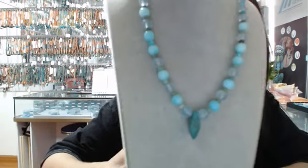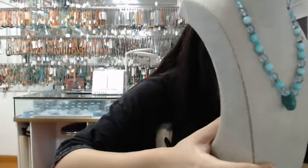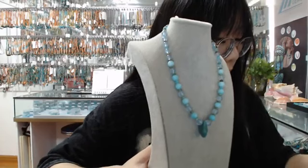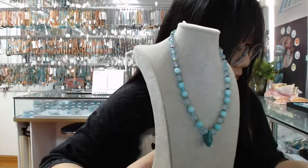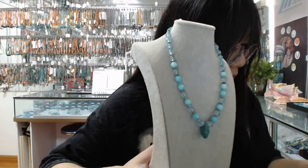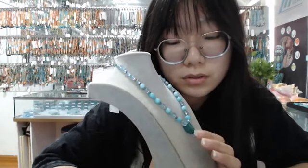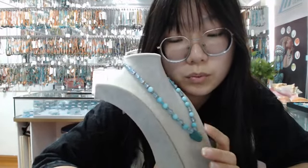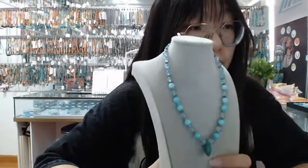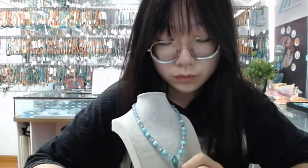You can see some details about this necklace. I think this necklace is very suitable for women to wear. You can buy it for your sisters as a gift. And if you like, you can also wear it yourself.